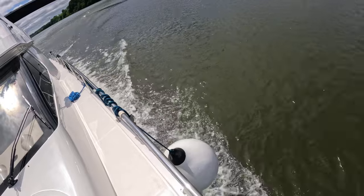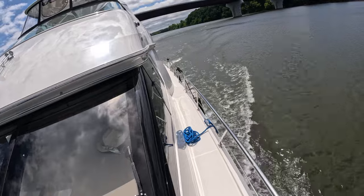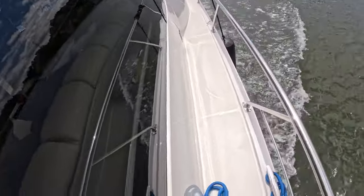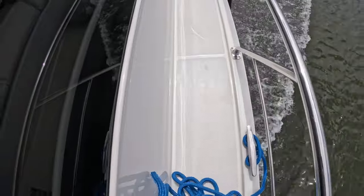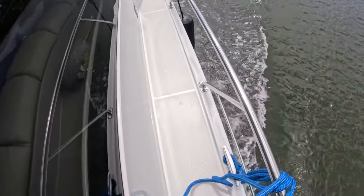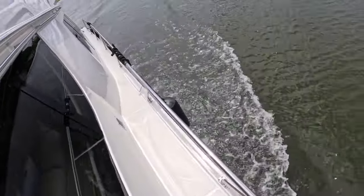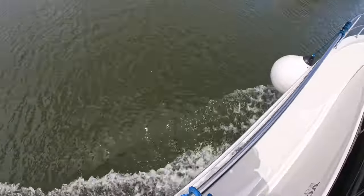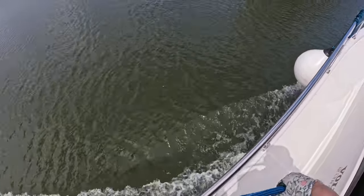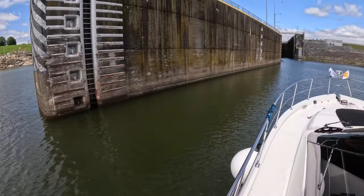I'm gonna go over to the port side. Our front, we use this big white ball here that really helps the front. And got a couple more fenders on the side and one on the back. I already had my rope out here ready to go. Bring it over to the right side of the post. A nice wide area here to stand in. Get your little lasso ready. Got a little knot here, so I'm gonna fix that.